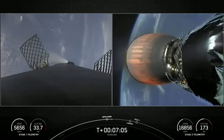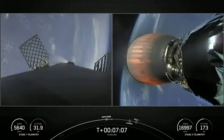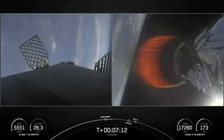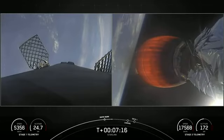Stage 1 entry burn shutdown. So successful shutdown of those Merlin 1D engines. Continue to follow nominal trajectories. Successful shutdown of those Merlin 1D engines.